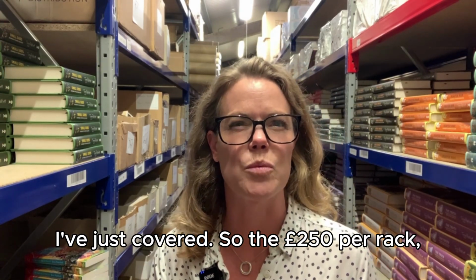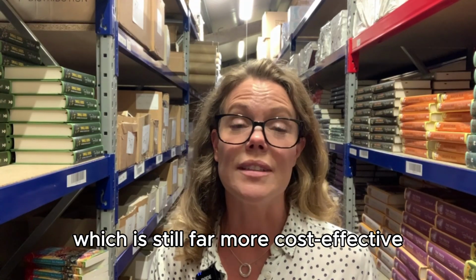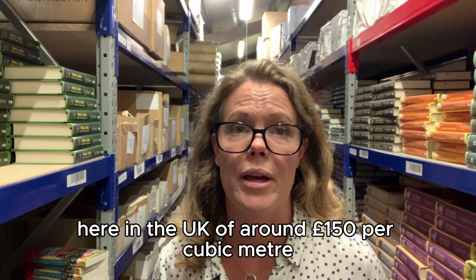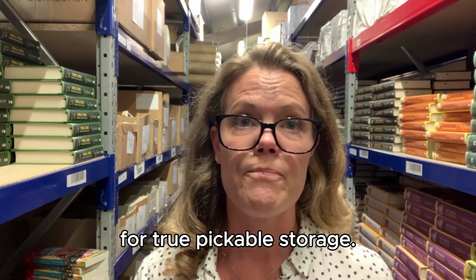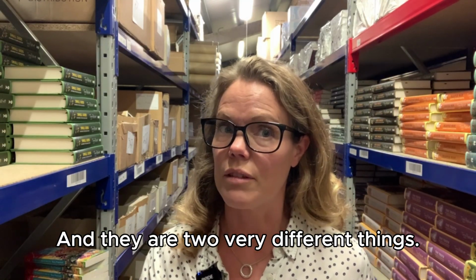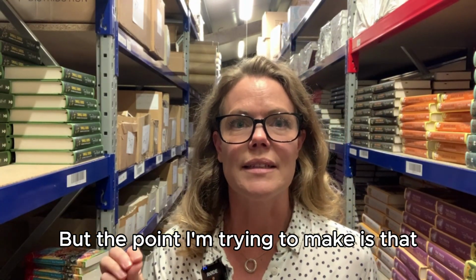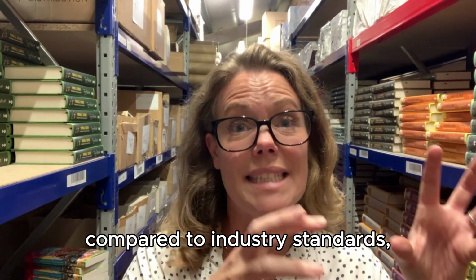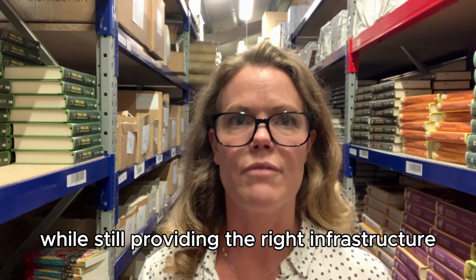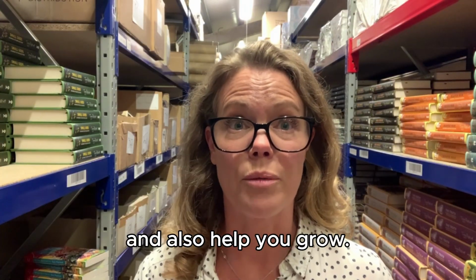So the £250 per rack per month equates to about £116 per cubic metre per month, which is still far more cost effective than the industry standards here in the UK of around £150 per cubic metre for true pickable storage. So we can't compare storage space with palletised storage space. They are two very different things, and I'll come back to that and explain in more detail why. But the point I'm trying to make is that compared to industry standards, our rate is dramatically more cost effective while still providing the right infrastructure, not just to keep your stock moving efficiently, but build your brand and also help you grow.